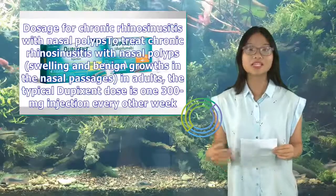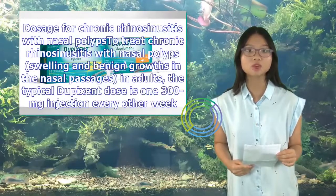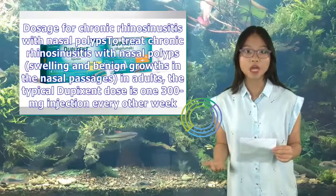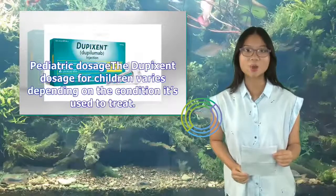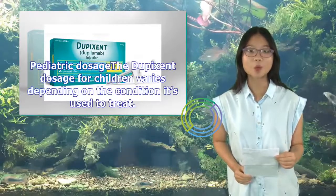Dosage for chronic rhinosinusitis with nasal polyps. To treat chronic rhinosinusitis with nasal polyps, swelling and benign growths in the nasal passages, in adults, the typical Dupixent dose is 1 300 mg injection every other week. Pediatric dosage. The Dupixent dosage for children varies depending on the condition it's used to treat.